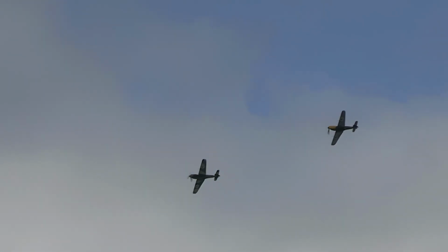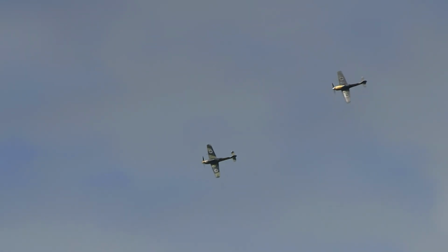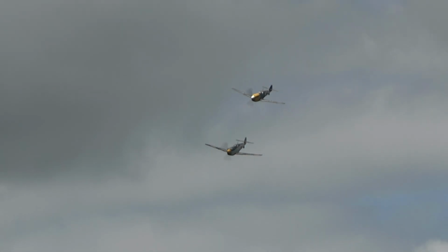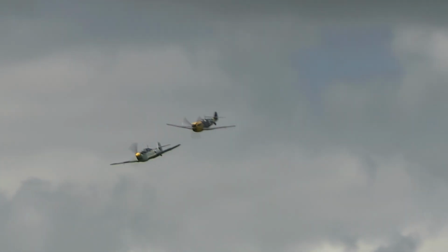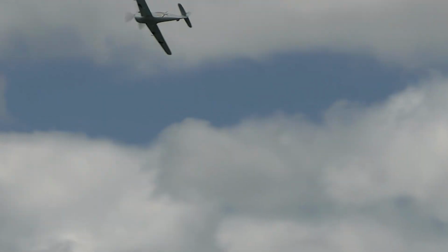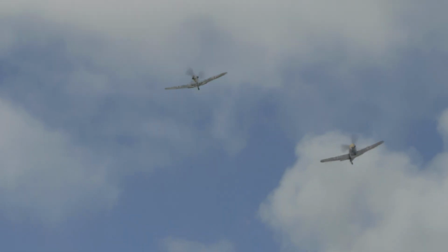Big wave to the Hurricane pilots as they taxi out, but in the Bouchons we have, in the lead, John Romain flying the Hispano Bouchon belonging to the Aircraft Restoration Company. And chasing John is Dave Pulliston in yellow.